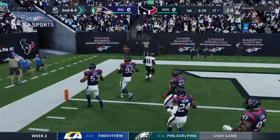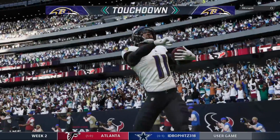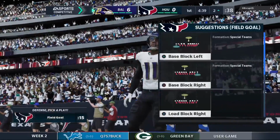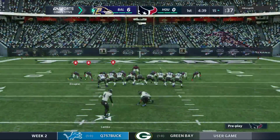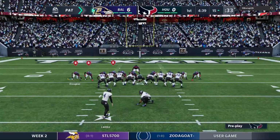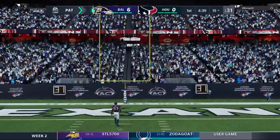It's going to be into the end zone for a Baltimore touchdown. Josh Jacobs, his 3rd touchdown now on the year. And the Ravens take it all the way down the field and score on the opening drive. Heck of a start to his season. He had 2 touchdowns in the opener last week, another one here in week 2.